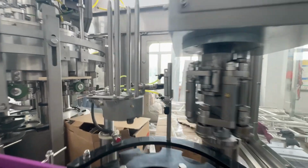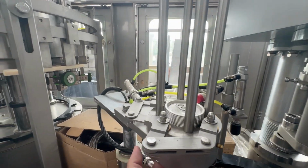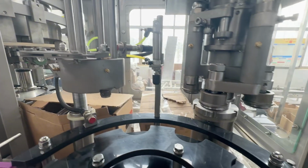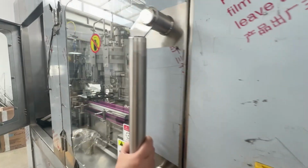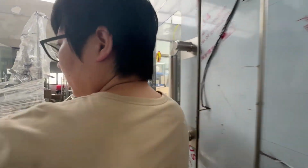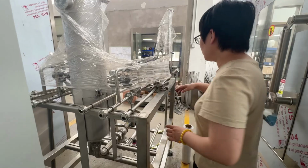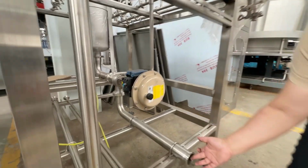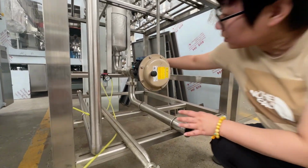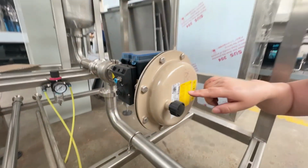For sealing. Hand sealing. For the beer feeding unit, we all use the sanitary for food. All the liquid part is mirror polish. It's the beer feeding bowl. We use the Samsung control system.